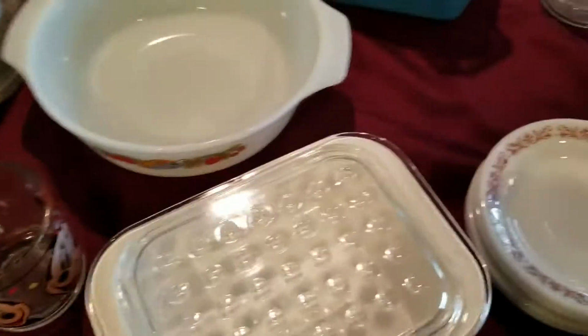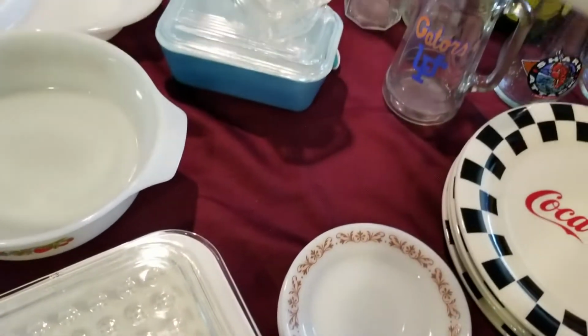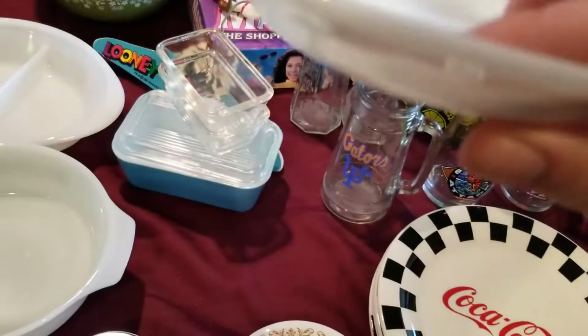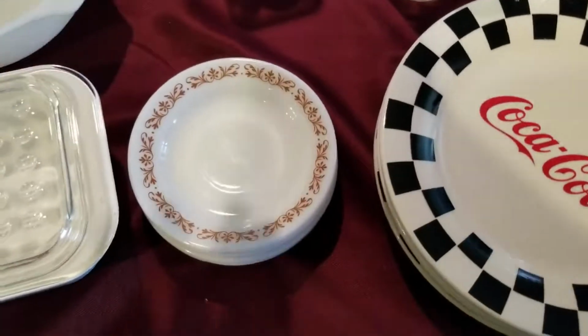All right, let's keep going. These are cool. These are Pyrex saucers. I wish I had the cups to go with it because it would make the set better. But for now, I can just sell them as replacement pieces. So if you can see, there's the Pyrex label on the bottom. They're not that old. If they were older, they would be stamped with like a gold stamp. It would have like a gold print on it.